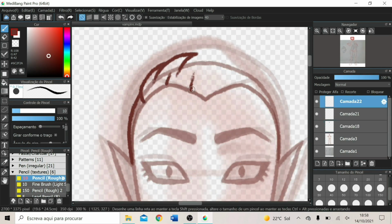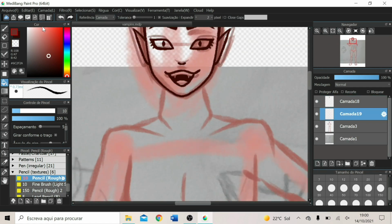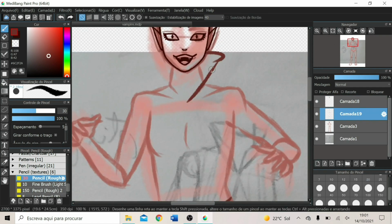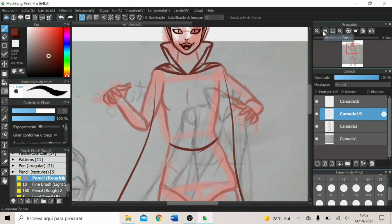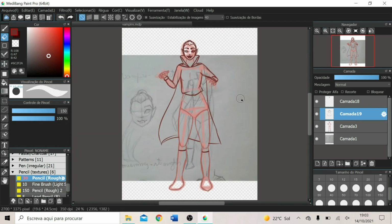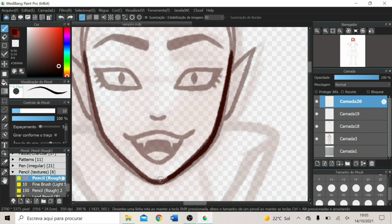Then I start drawing the hair, and I think it looked really cool, and then I just go to the clothes. As you can see, I'm just sketching first, and I add this cape, then I add this shirt that I think turned out really cool, and then I just add some really high-waisted pants.